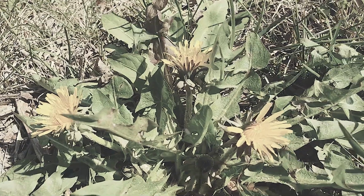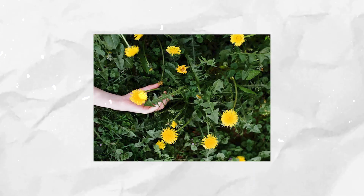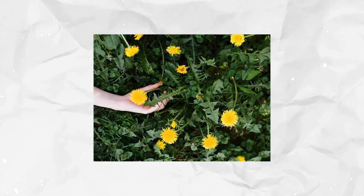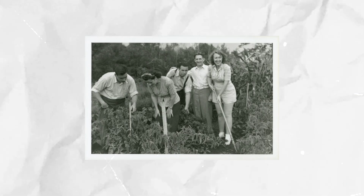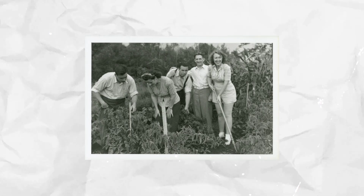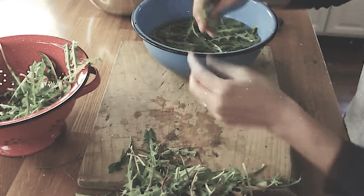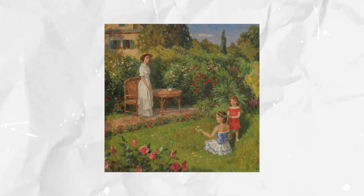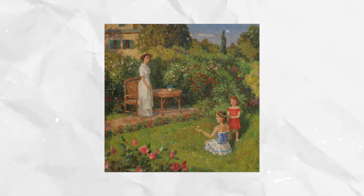And among the most common, though often overlooked, wild foods was the humble dandelion. What many today consider a weed was once a welcome source of nourishment, scattered across lawns, fields, and even along the dusty edges of country roads. Mothers and children would set out in the early morning with baskets, aprons, or tin pails, eyes scanning the earth for the tender young dandelion leaves before the sun turned them tough and bitter.